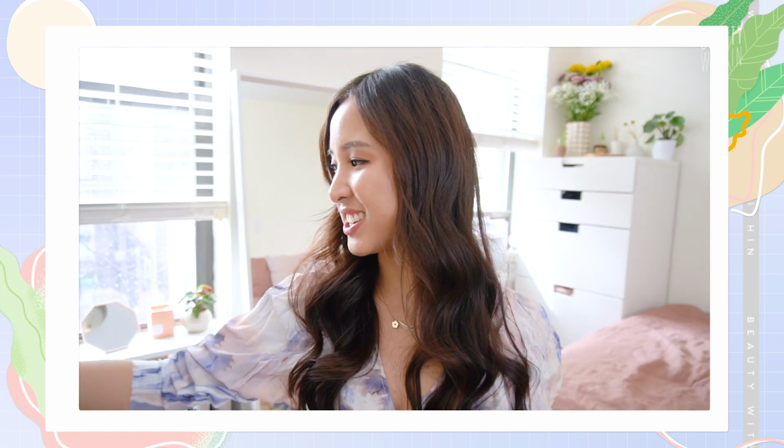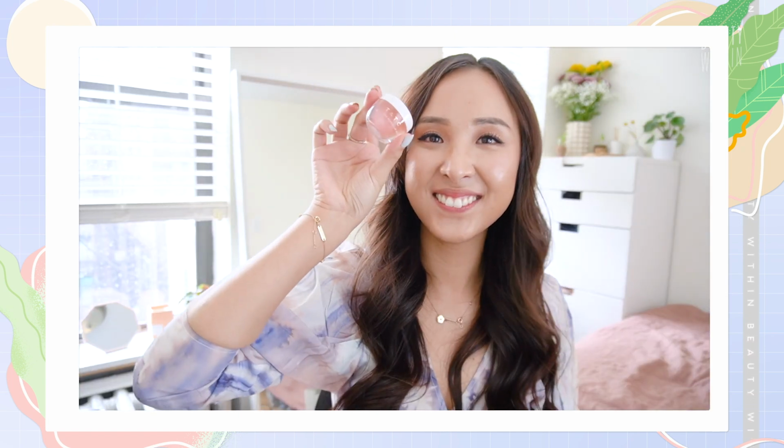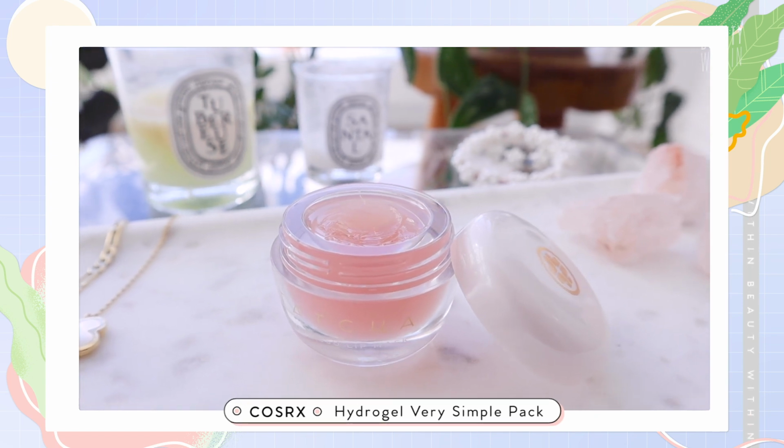This is the Tatcha Kissu lip mask. So I've had this for I feel like a month now, or maybe even more than a month, and I just haven't used it. But I used it a few nights ago, and it is glorious.